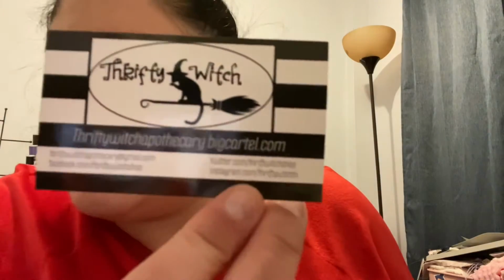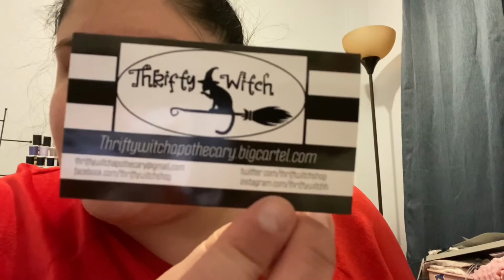But this, let me open this first, because Amber runs the Thrifty Witch Apothecary. It's on Twitter. I'll leave the deets down below. But let's see. I got a thank you card. Okay, here's the deets. Thrifty Witch Apothecary on Twitter. I got a cute little sticker.